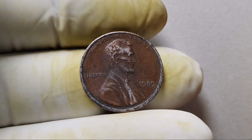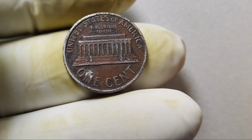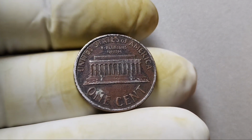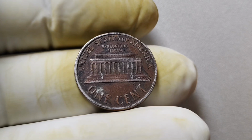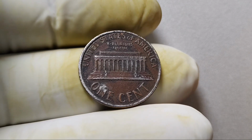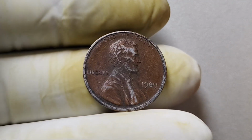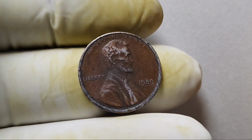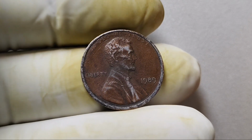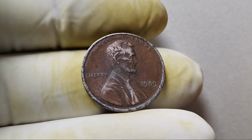Big money. Especially when they're rare, and especially when they're in great condition. Experts estimate that only a tiny handful of these 1989 no-mint mark Lincoln pennies exist in pristine, uncirculated condition. And when one surfaced in mint state condition, we're talking sharp details, no scratches, like it just came off the press, collectors went wild. That bad boy fetched a price tag of $2 million on the private market.